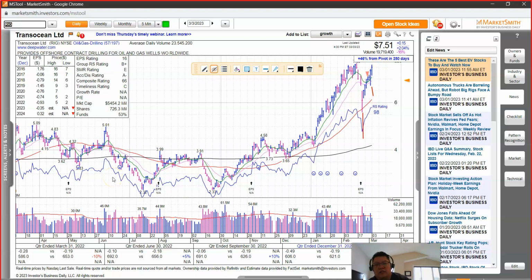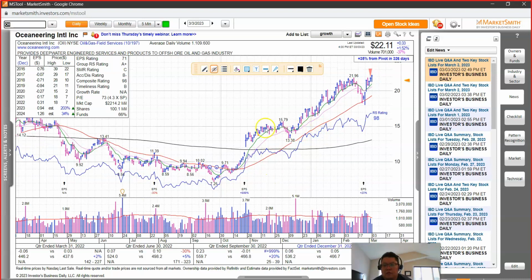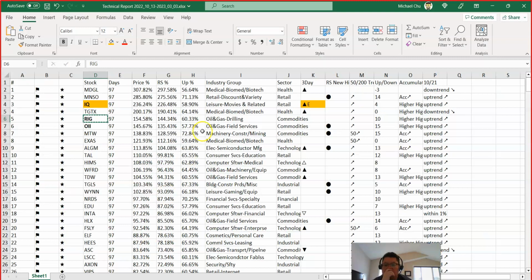But the trend, like this stock, once it runs, it runs. You see that right there? So it's hard to trade this stock if you don't follow that trend. Same industry, oil field service, OII, right? Once it goes up, it's really strong. So that's why I say oil and gas, not all are weak. In fact, I think a lot of them came back up this week, but these two are very obvious right now. Industrial stuff, machinery, construction, mining, MTW.